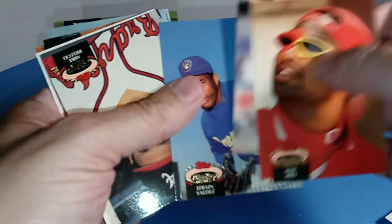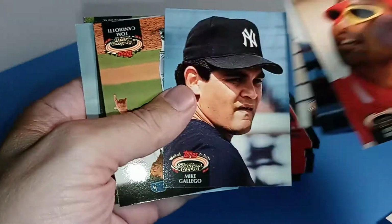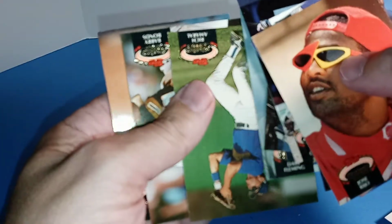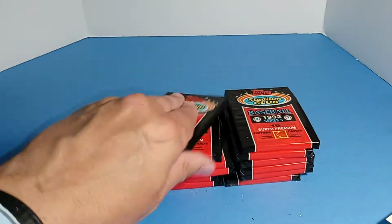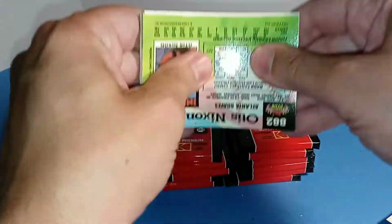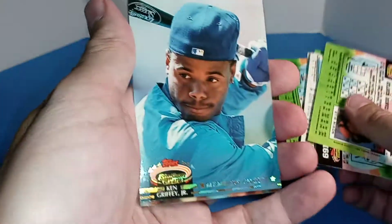Mike Moore, Valdez, Bielecki, Dale Swaim, Gallego, Tom Candiotti, Dan Gladden, Tartable, James Fleming. There's another Barry Bonds, George Bell, and somebody. Man, if you're a Barry Bonds fan, this is definitely the collation for you. I know that if you stuck around for this long, you're probably going to stick around to the end because you just have to.